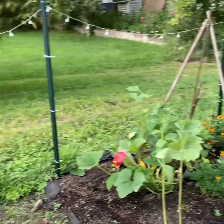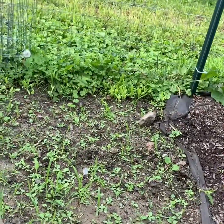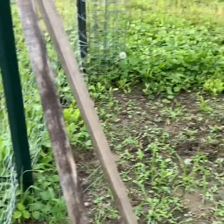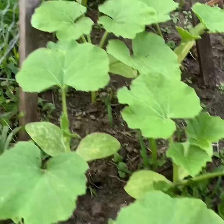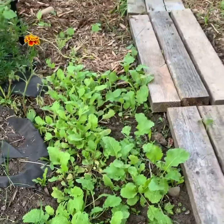So let's go in. Over here we have bunching onions that are starting, and calendula germinating along the fence line. These are red currant squash. There's winter squash that's supposed to grow real fast. Then over here we have beets, radishes, and turnips.